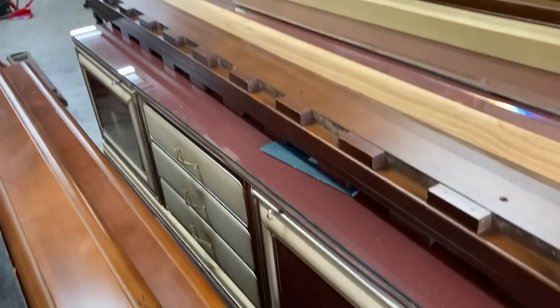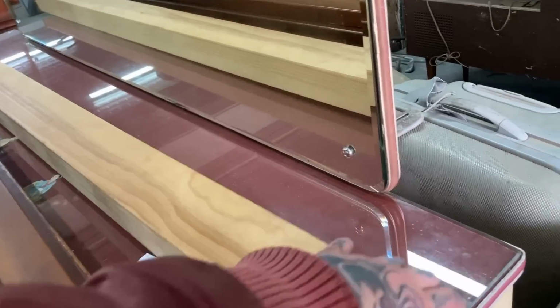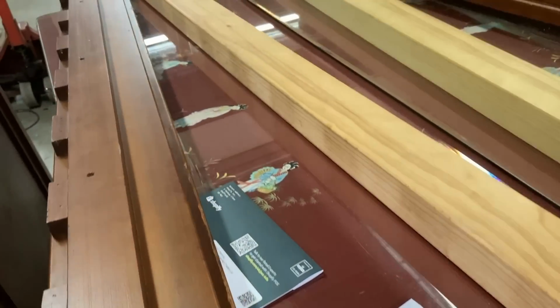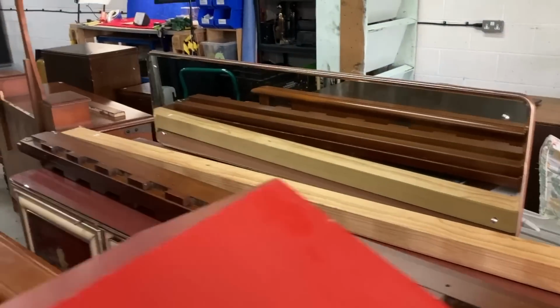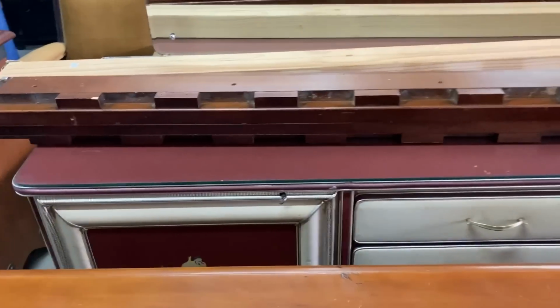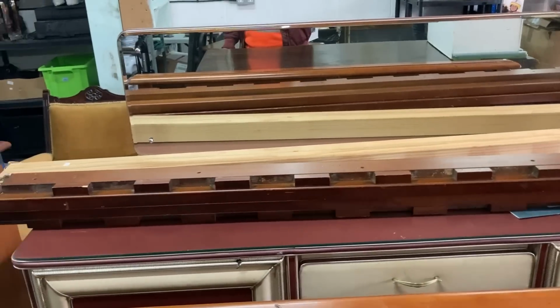You can't really see it, but it's massive, and I paid 125 for this sideboard. I can't remember the name. It's a weird name, but it comes from Harrods. And I paid 125, and that goes for 650.